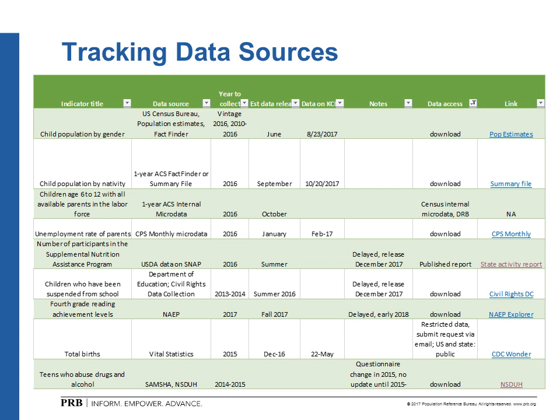So in this example, what I find really helpful is sometimes I'll sort or filter this database by date, so I can see what data is coming up and what data is about to be released, so I can plan out any data collection efforts that we have.